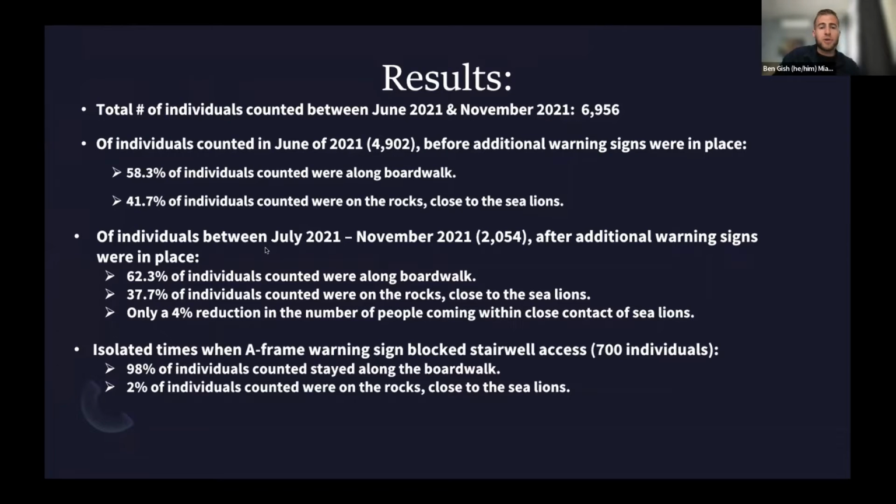And then in the results from July to November, after the A-frame and the stenciled warning signs were put into place, 62.3% of individuals counted were along the boardwalk versus 37.7% counted on the rocks close to the sea lions. Now that's only a 4% reduction in the number of people coming within close contact of sea lions, so really not a significant difference. And that was our hypothesis, that these added warning signs weren't going to be enough to reduce human traffic and encroachment on the animals.